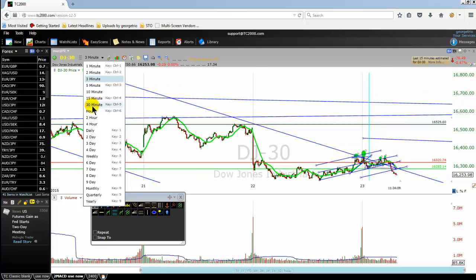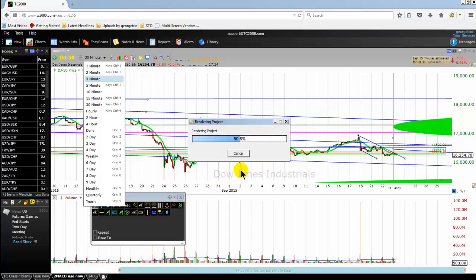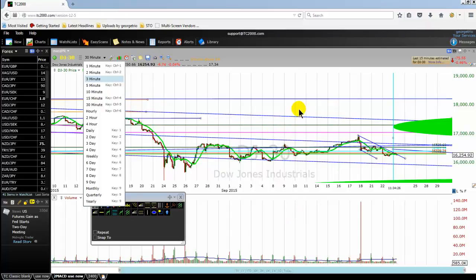Yes, to the 30-minute chart, and I want to set my target, okay, for this trade. I don't want to be too greedy because I'm day trading. 162.85, that was my entry. For this trade, Dow Jones, I will look for 30 pips, I will look for 50 pips, okay, profit out of this trade, okay. So my exit will be at 162.35, okay.